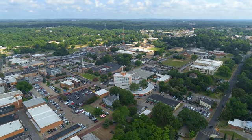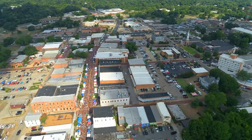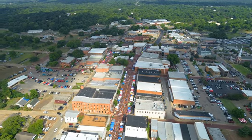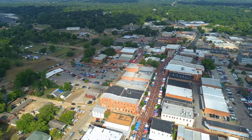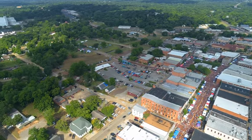Looking north in the far distance, you can see the Twin Towers at Stephen F. Austin University. It's still early in the morning, but the festival booths are already crowded. In the large parking lot to the left, an automobile show is getting ready.